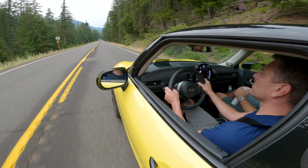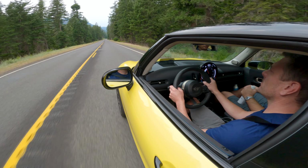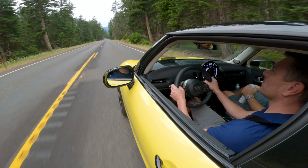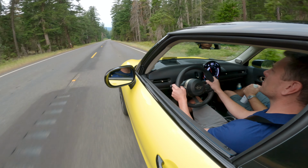Now, one thing I did notice is on some roads, the tires did produce a lot of road noise. And if you are on a long road trip, that could be quite distracting and just a little bit annoying.